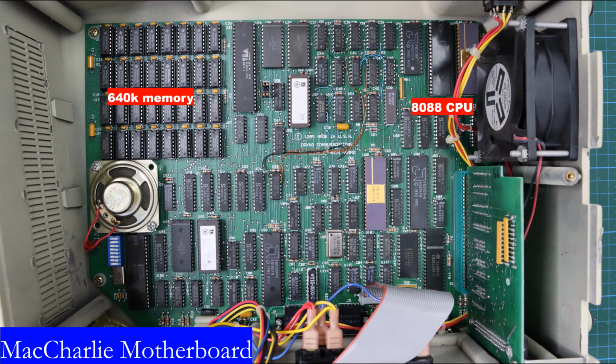It's hard to see because of the angle of this picture, but as well on the top right is the 8087 math coprocessor, which is that ceramic purple chip that you see there. This is one of two ROMs, so this is called the Charlie ROM. There is also the Emily ROM. I don't know specifically what the difference is between the two, but they must have different functionality.